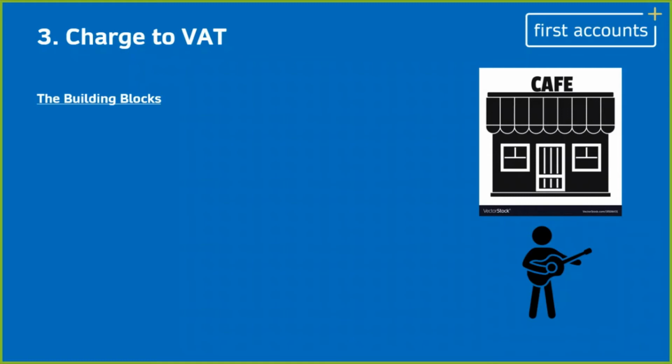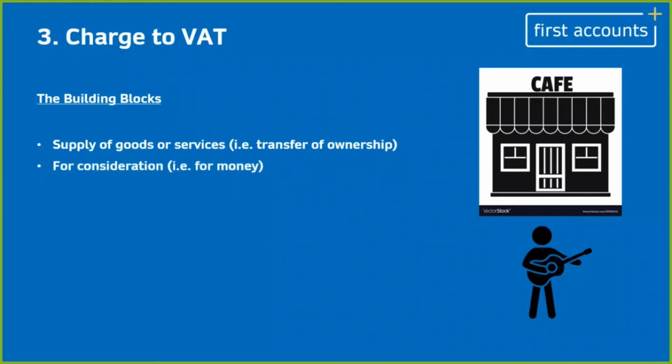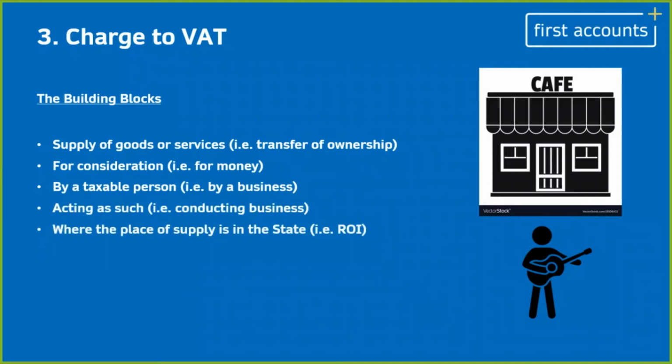So then to talk about the charge to VAT. When does a transaction fall under the remit of VAT? We call them building blocks, so it has to hit all of these points. You have to be supplying a good or a service for consideration by a taxable person acting as such, where the place of supply is in the state. So that's the technical jargon. Basically, in a nutshell, there has to be a transfer of ownership of a product or service for money by a business conducting business in the Republic of Ireland.